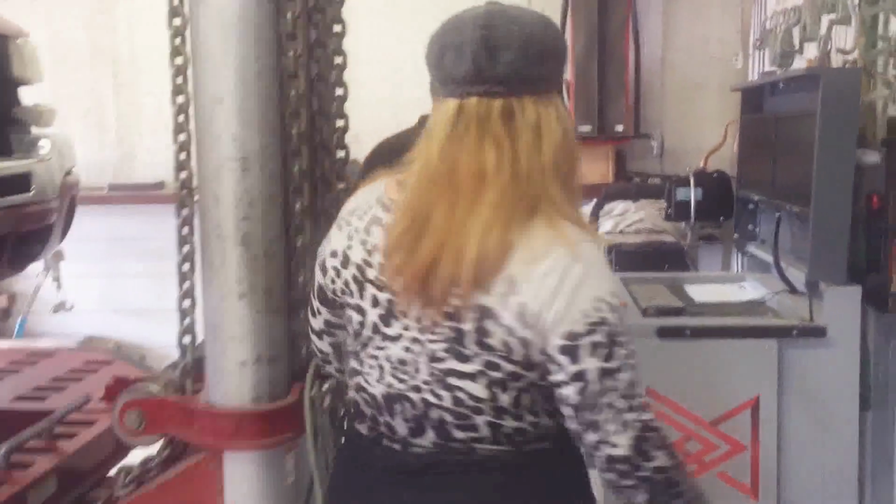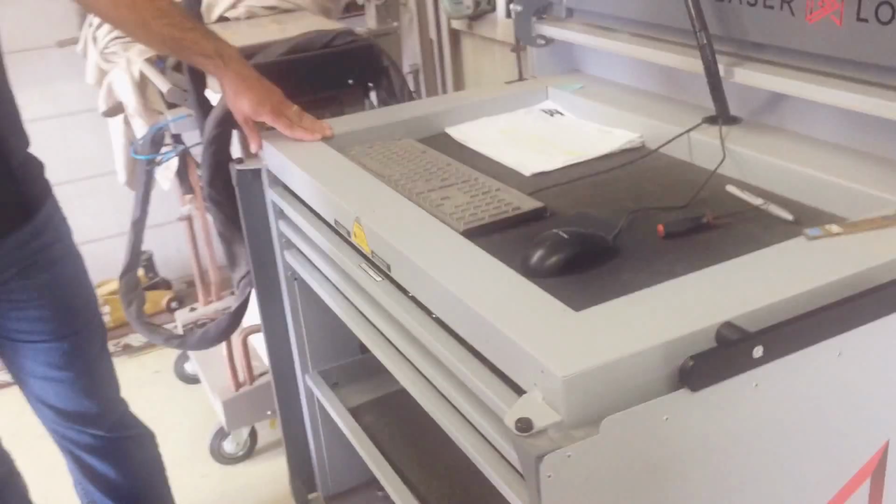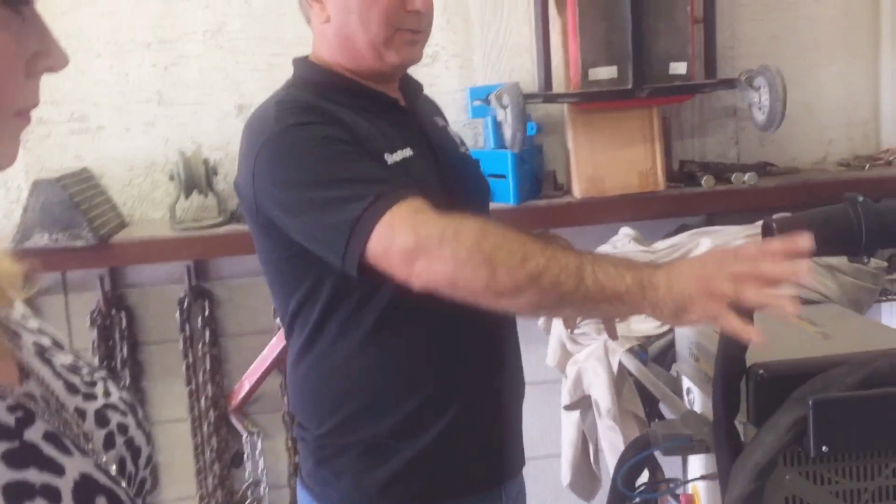Okay. This is our measuring system. It's a laser lock measuring system. Most insurance companies now require some sort of data or some sort of proof that the frame is bent before they'll compensate us for it or pay us for it. So we can get on here and we can take a measurement. We can print it out, give it to them, say it's out X amount of millimeters or X amount of inches, whatever it is. We can prove what we're doing, and then once we do repair it, we can prove that we did repair it. So that's a pretty nice little piece of equipment.